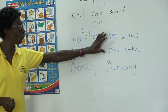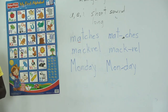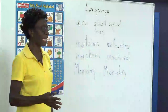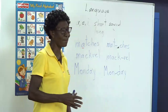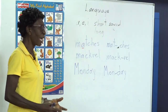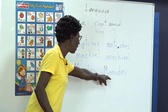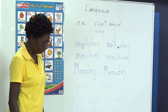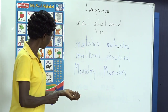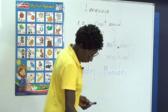You see, when you know your letter sounds, it helps to make your spelling easy. Because I don't have to go home and learn to spell Monday if teacher gives me Monday to spell for my spelling test. No! I just know that mon is M-O-N and D-A-Y is day. So that's clear. I don't have to do that.